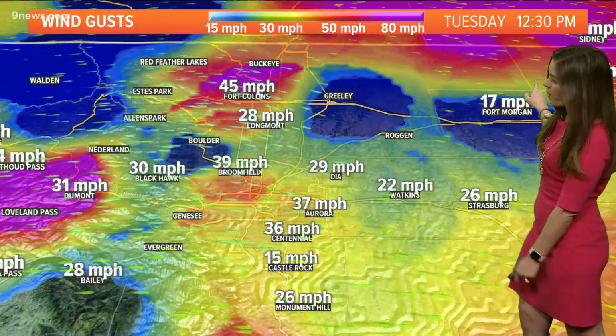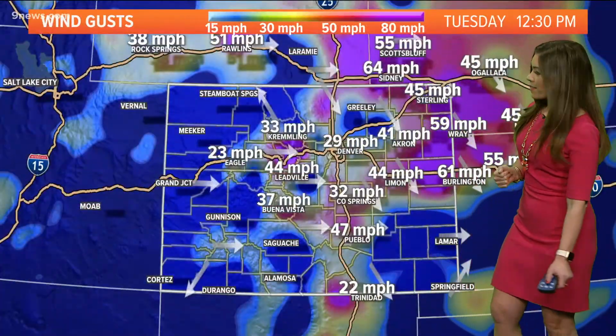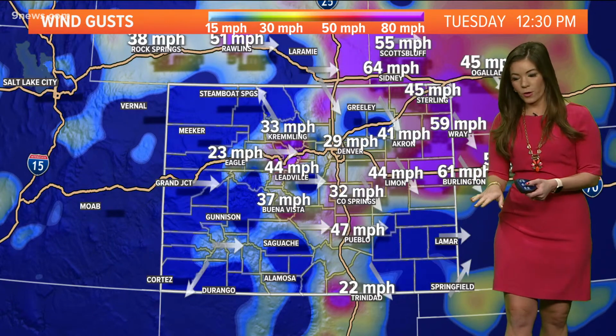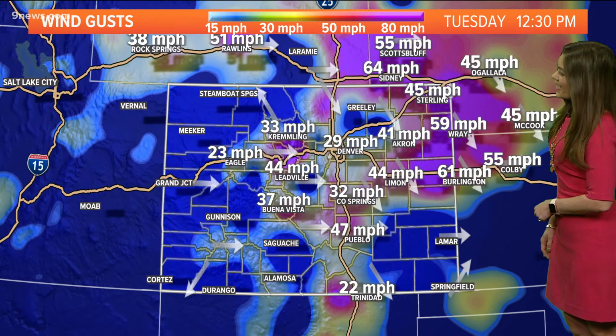As we zoom off to the eastern side of the state, you can see some stronger winds going out there. Look at that, 45 in Sterling, 59 in Wray, and 61 miles per hour in Burlington. I wouldn't be surprised if some of these areas that don't have snowfall on the ground from our storm system last Friday could be dealing with some blowing dust.